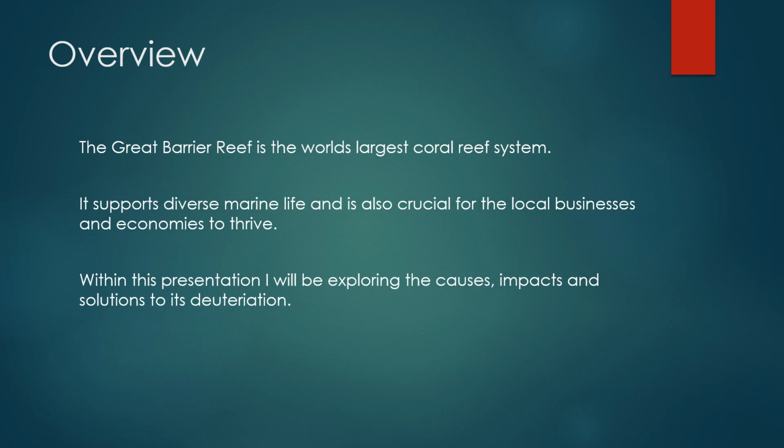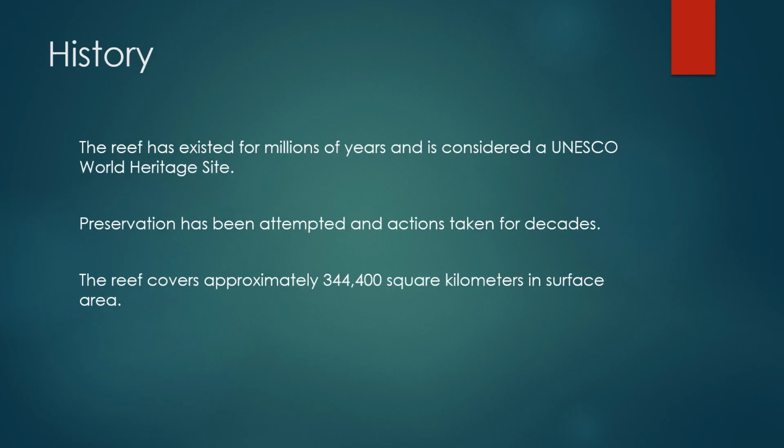The Great Barrier Reef is the world's largest coral reef system. It supports diverse marine life and is also crucial for local businesses and economies to thrive. Within this presentation, I'll be exploring the causes, impacts, and solutions to its deterioration. Some history. The reef has existed for millions of years and is considered a UNESCO World Heritage Site. Preservation has been attempted and actions also taken for decades due to this.